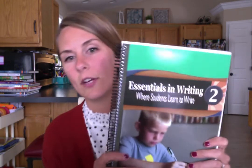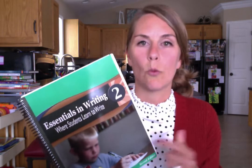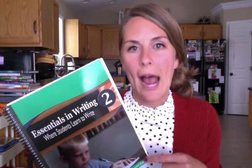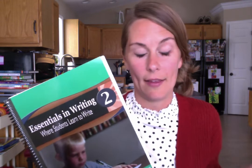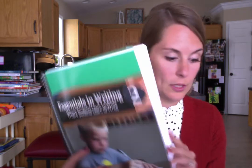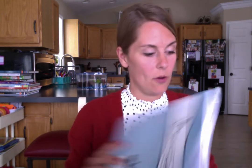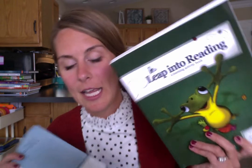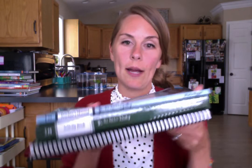And then we're pairing everything with Essentials in Writing level 2. This is giving her the grammar. This goes over nouns and pronouns and adjectives and sentence structure and all the stuff that I have no clue how to do. This is amazing. I could do a whole video on this because I really have been enjoying this. I like all of these things. I have a whole video about All About Reading because I love it. So All About Reading, All About Spelling, and Essentials in Writing too. That to me compiles her language arts program, and that's what we have used to replace our Sonlight language arts.